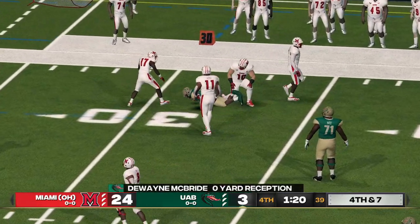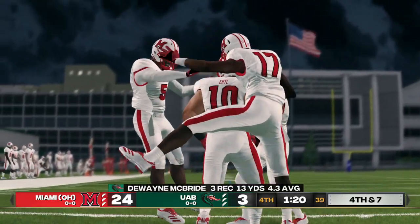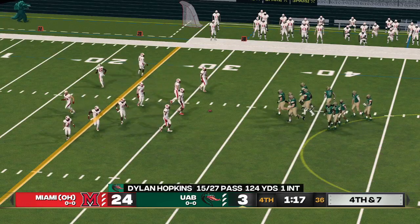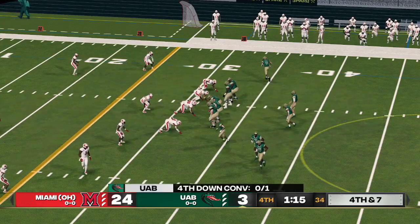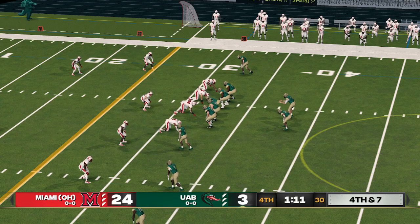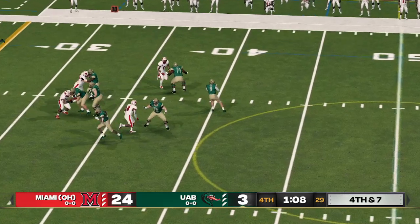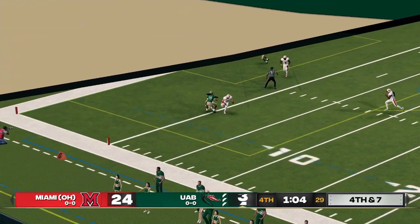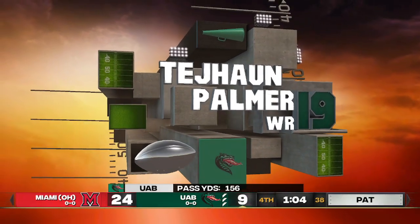Makes a catch, and he's got nowhere to go. Why in the world would the offense run a route short of the first down? That just baffles me every time I see that. He might want it all here, and does! Makes a catch in the end zone. Touchdown!